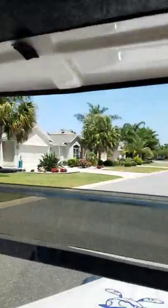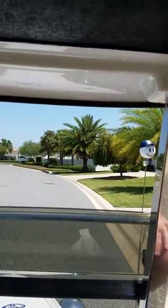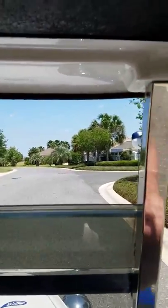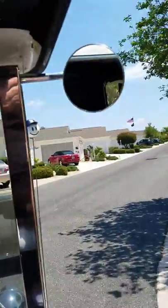Now, we've got a beautiful afternoon, other than the fact it's very, very hot. So be careful if you're out and about. Make sure you cover yourself with sunscreen because you can burn very quickly. The UV index is right on the verge of being extreme today. So be careful. All right.